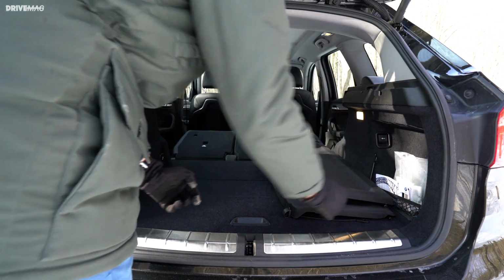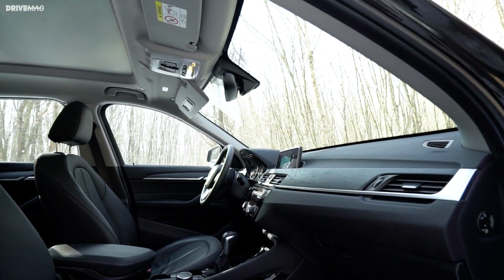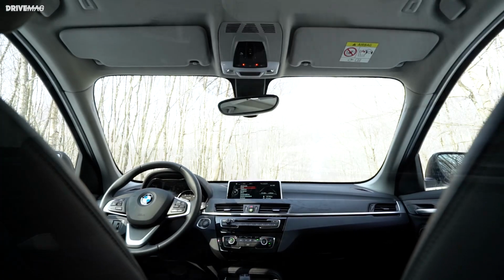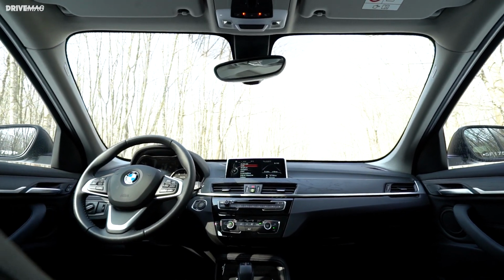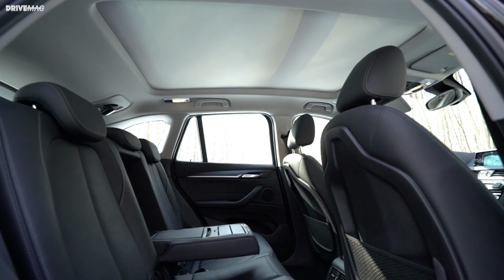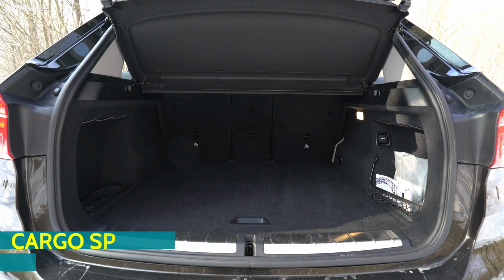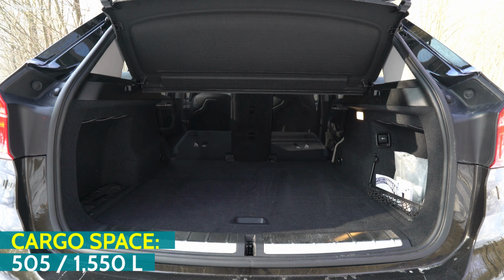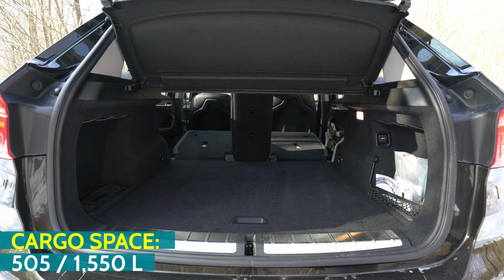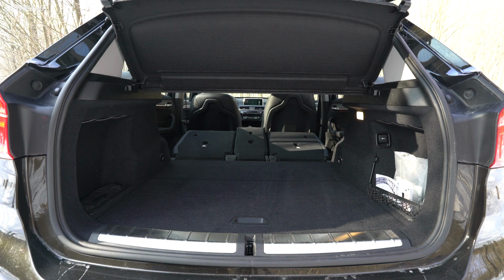this particular car. As for interior space, the front-wheel drive platform makes the X1 not only roomier and more practical than its predecessor, but the most spacious model in the segment. Passengers sitting in the back enjoy visibly more headroom, legroom and knee room than before. The taller and wider body allows for a bigger boot as well, 505 liters with all seats in place and 1550 liters with the rear seats folded down.